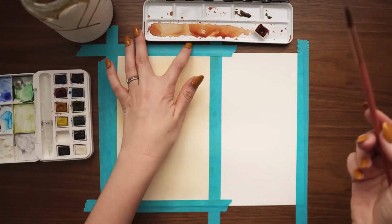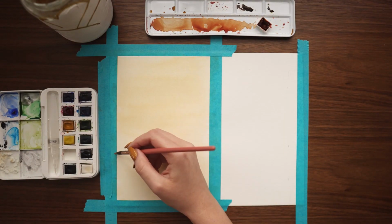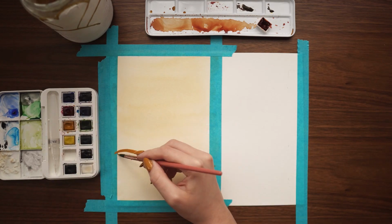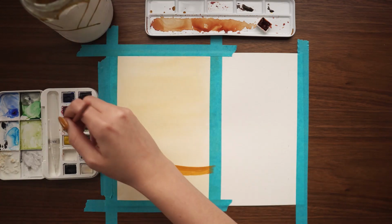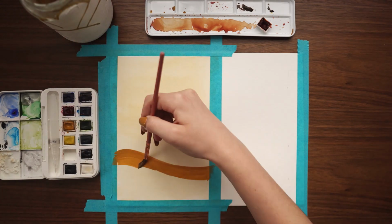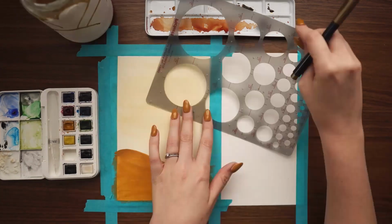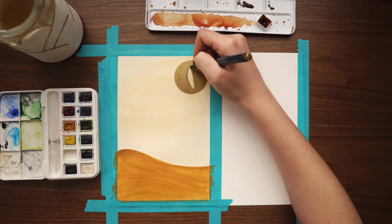I had one more painting to do, so I got that one set up. This is the same thing I started with: yellow ochre in a flat wash across the whole surface. On this one, I wanted it to be lighter, so I used even more water and less pigment to get a really light beige color. I then went in again with my yellow ochre and then my burnt sienna. For the sun, again, I used my gold marker and then went back over top with the gold watercolor.